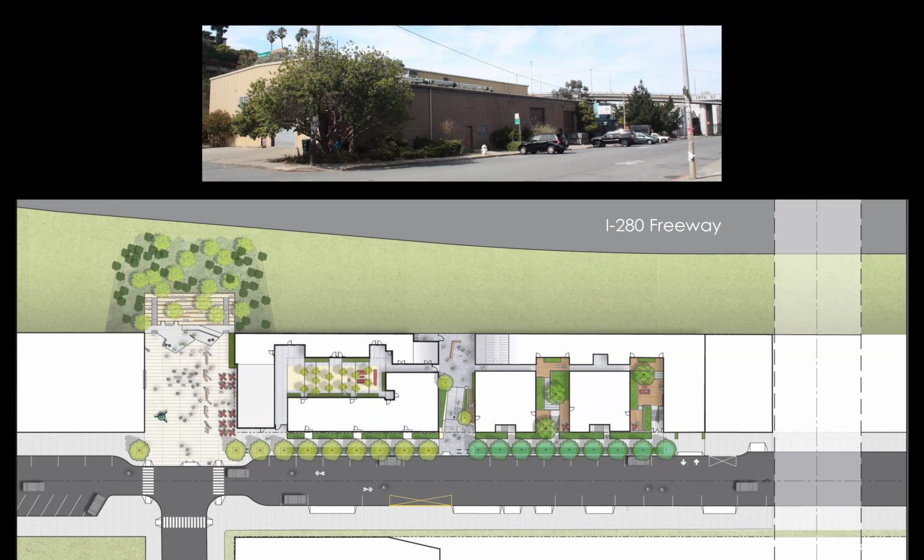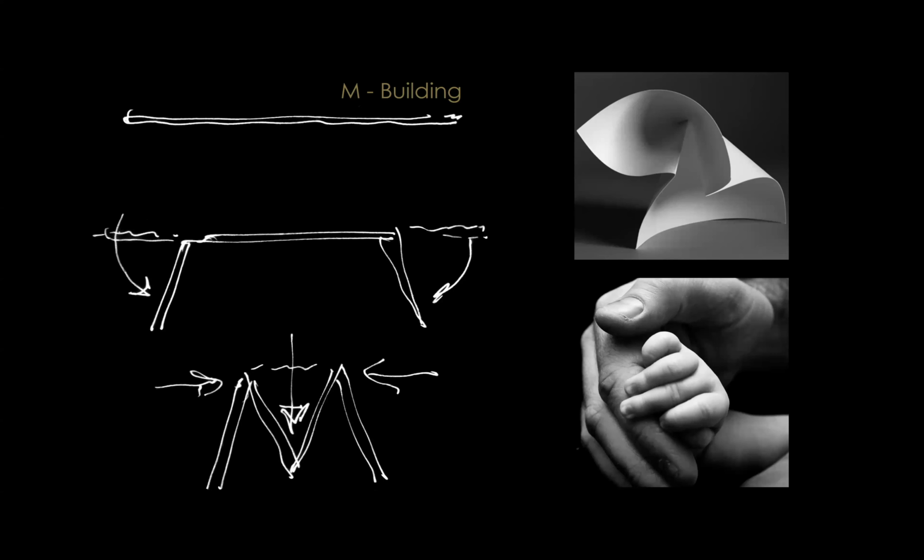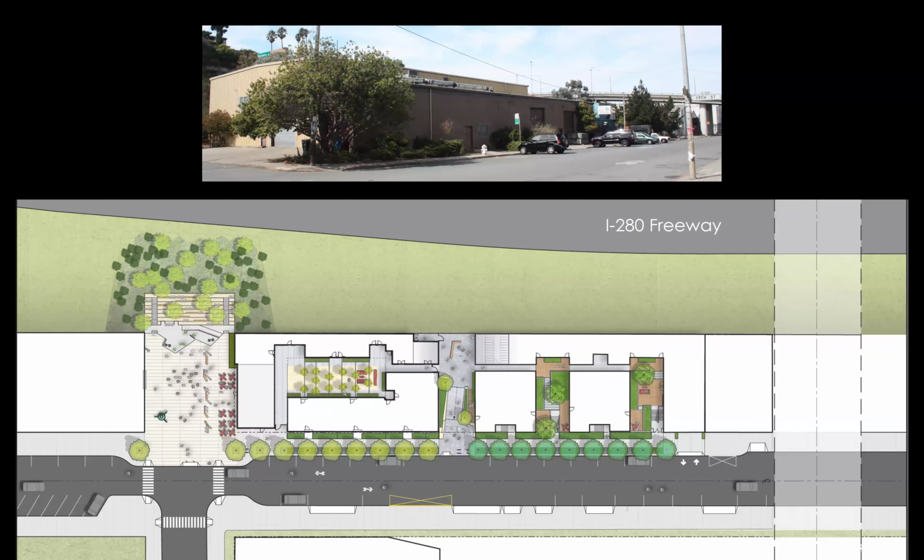Our building is this one, the M building, so called because that's the shape of it in plan. This was a conceit of folding: in a neighborhood that wasn't residential, how do you create a sense of residential quality? With this metaphor of folding, you start with a straight line, fold it, and make the letter M. That's essentially what we're doing here, creating additional perimeter. We couldn't have units facing the freeway because of the noise and the pollution. Also, this is technically a firewall. So we had to create these courtyards and create additional perimeter facing the street.